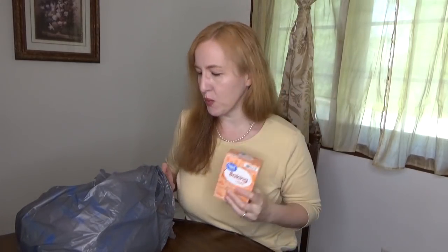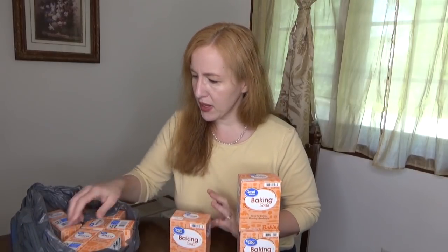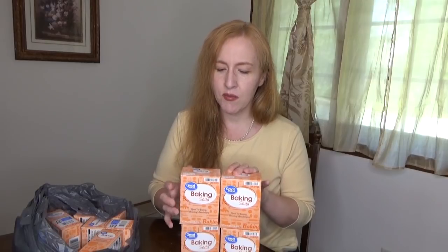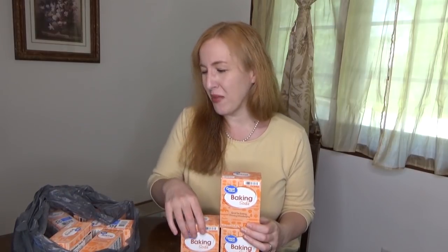Okay. Baking soda. We got a lot of these. Let me count how many boxes we got. Let's see, 1, 2, 3, 4, 5, 6, 7, 8. We got 8 boxes of this baking soda. They're the 1 pound boxes. We get these a lot for the 2 liter boxes that we have. They just help keep the litter box fresher when it's mixed in with the litter.